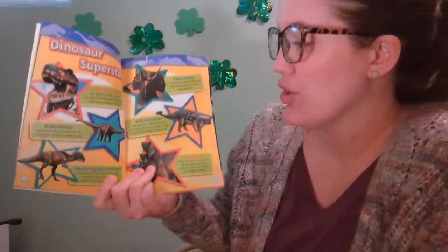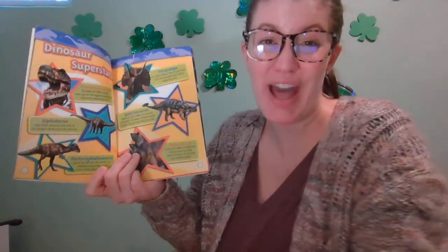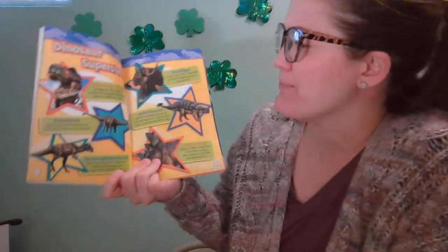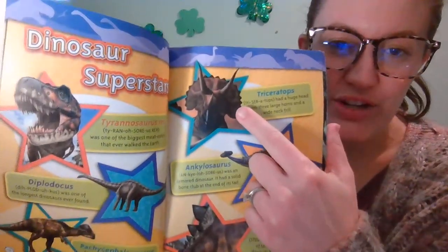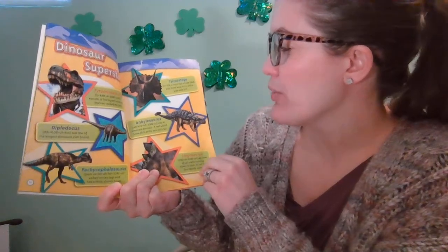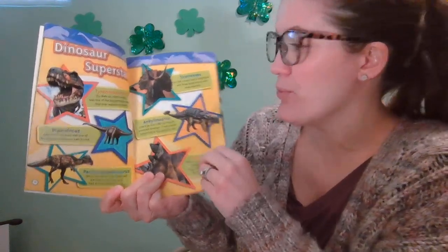So if Pachycephalosaurus got into a fight, they would crash their heads together. Or if someone was trying to attack a Pachycephalosaurus and eat him, you would use that domed head and headbutt somebody. Triceratops. Triceratops had a huge head with 3 large horns and a wide frilled neck.